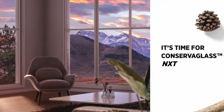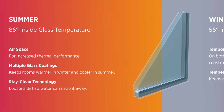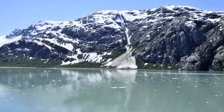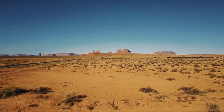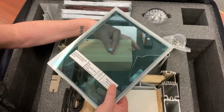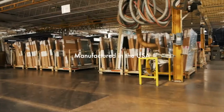ConservaGlass NXT is designed specifically for rooms made of glass and will keep you cooler in the summer and warmer in the winter, from the cold of Alaska to the heat of Arizona. Not quite A through Z, but you get the point. Besides thermal performance, our glass is strong and durable, and that's guaranteed.